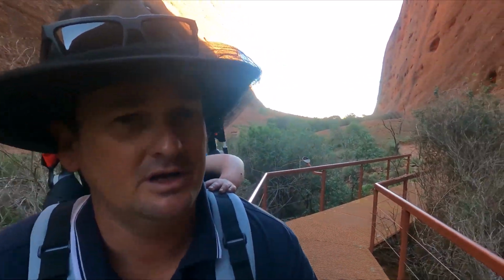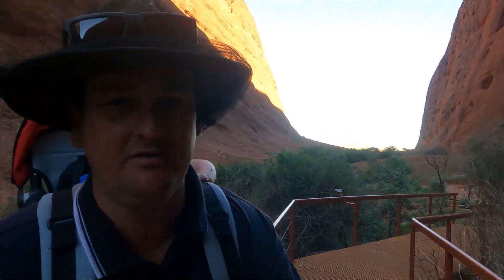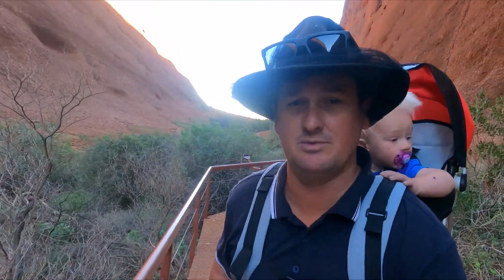8:30 local time here. We're standing probably 4 parts of the way to Walpa Gorge. It's very bloody windy here this morning. We've come back from that direction there. The sun's coming up over the Ulgers. Looks pretty fantastic if you ask me.